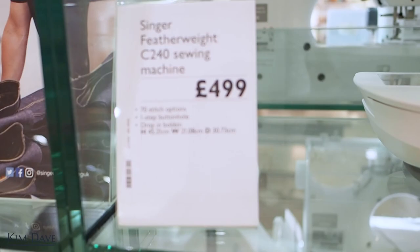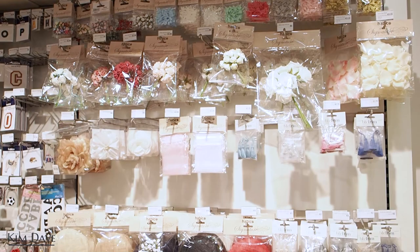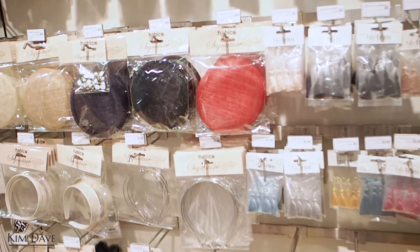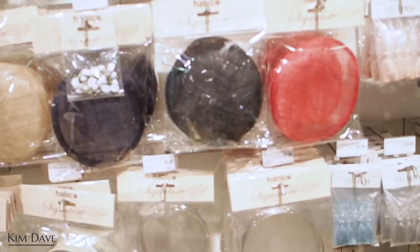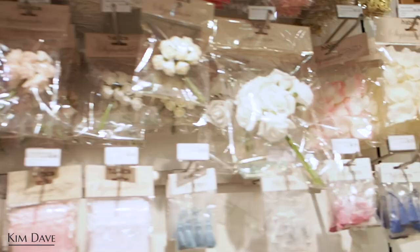If you're into making hats and fascinators, they have all the supplies here. So like the bases, these ones, and there the hair bands, and a bunch of roses, fabric flowers.